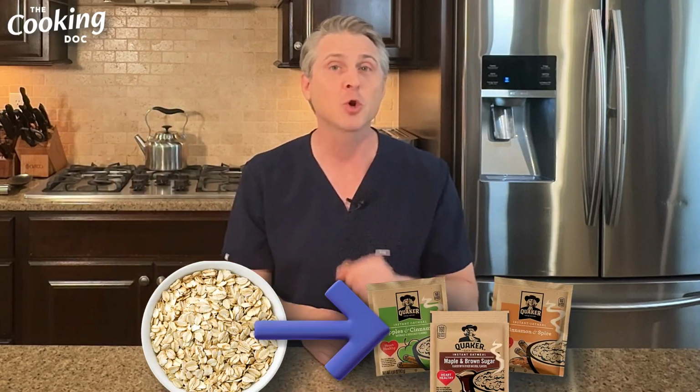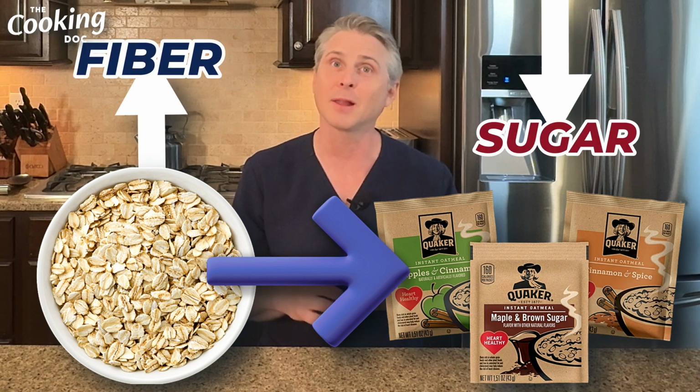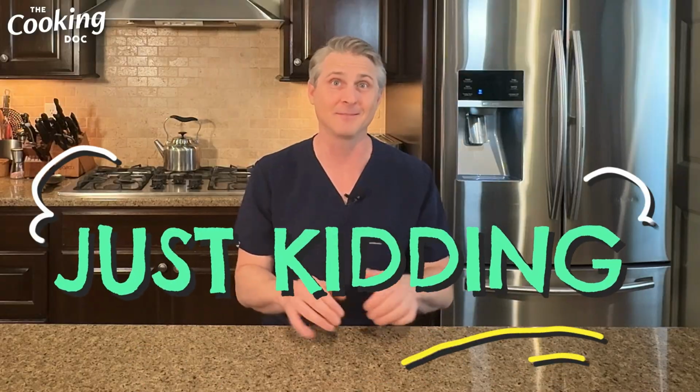Number 1, choose whole oats instead of individually packaged oats. More fiber, less sugar. Number 2, pick apples instead of applesauce, obviously. Less processed versus fully processed. And finally, make baked sweet potato fries instead of bagged potato chips. Ta-da! You're healthy. Just kidding.